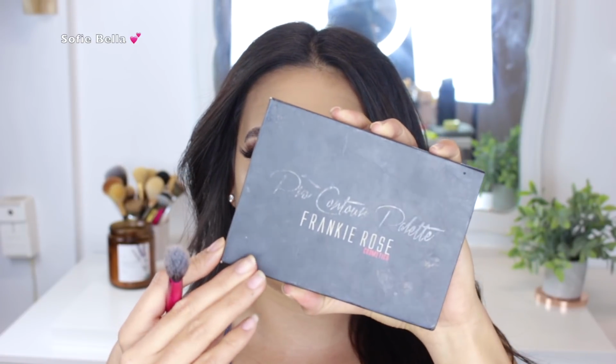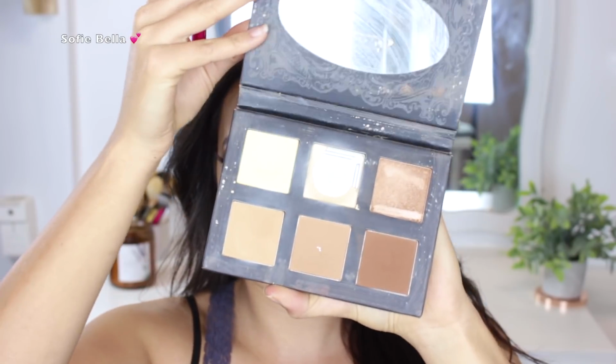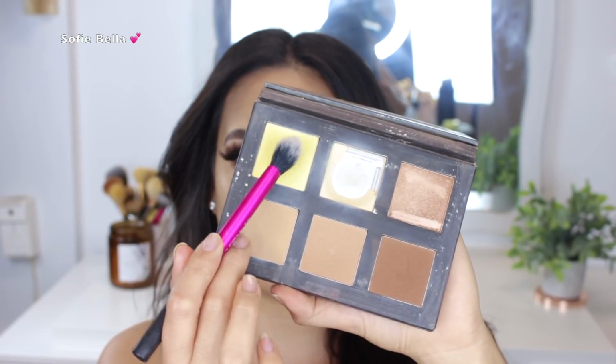I actually forgot this new technique that I want to try out. So I'm grabbing my Frankie Rose Pro Contour Palette, and it looks like this. It is a little bit beat up because I used to use it a lot. I'm going to be mixing these two shades right here, and I'm just going to be tapping right on top of the under eye.